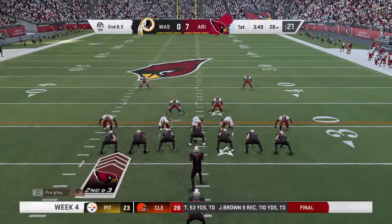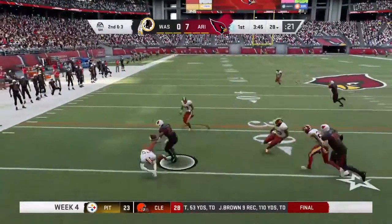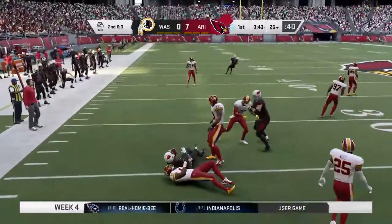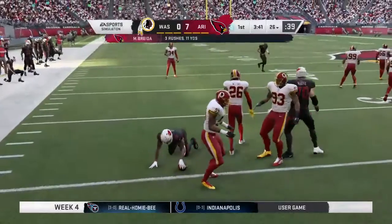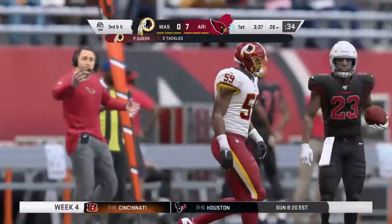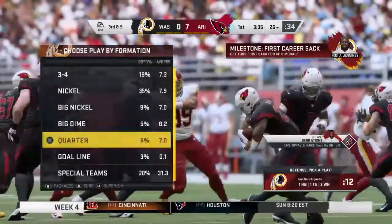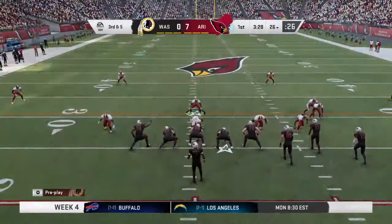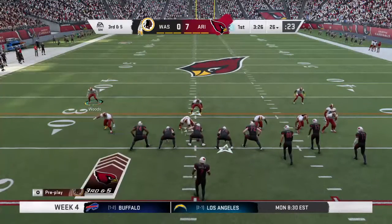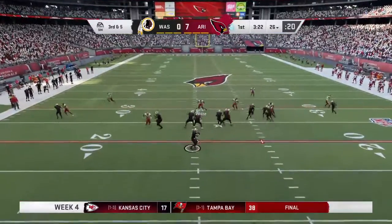On 2nd down, a run with Breida. And he tried to bounce it outside, but they'll stop him behind the line. It's a loss of 2, now 3rd down. I like the strategy. Extra tight ends, extra beef. They want to run the football, but that means they probably want to run it inside. If you get strung out on the perimeter, you're in peril. Yeah, we saw the result, negative yardage.